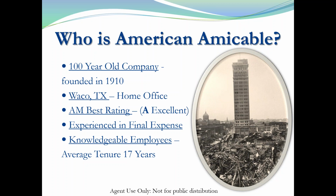Now, the two products we're going to be going over for the $115 and the $30 application fee are going to be the American Legacy product as well as the American Guardian. We're also going to hit real quick on the other products they do have, but with the $115 and the $30 app fee, that is exclusively for Summit Alliance for the American Legacy as well as the American Guardian.